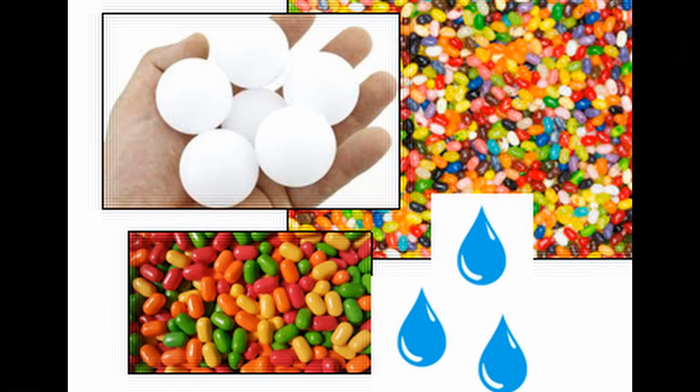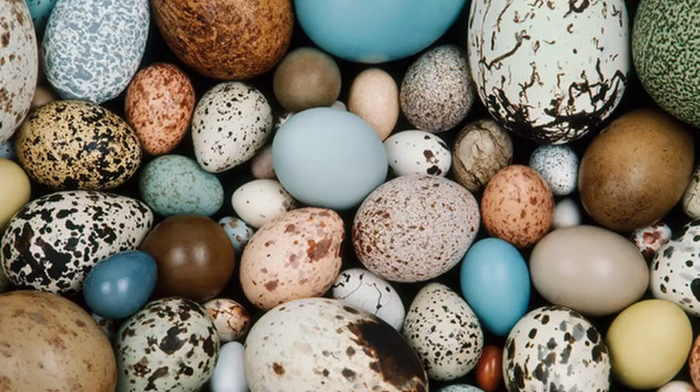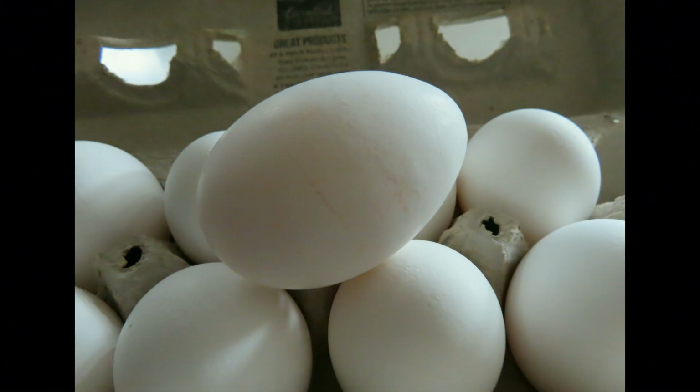Ping pong balls, jelly beans, teardrops, Tic Tacs. What do they have in common? Well, they're actually all shapes of bird eggs. Now, when most of us hear the word egg, we think of chicken eggs. They're kind of pointy on one end and round on the other end.